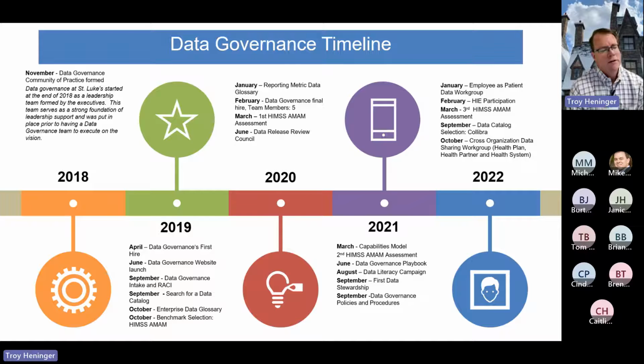We also in September that first year began a search for a data catalog. At the beginning of this conversation, Caitlin was talking about heading down that journey, and I hoped it wouldn't take as long as it did, but they do. They're complicated, and it takes a while to understand what the needs are and how we can be served by using other things.